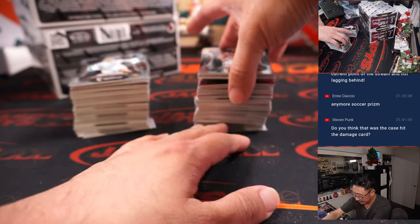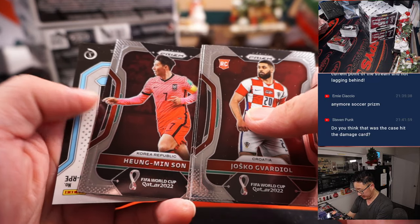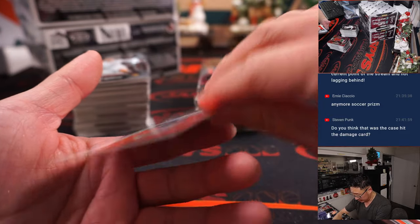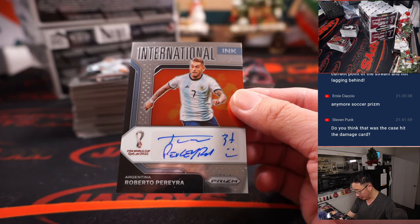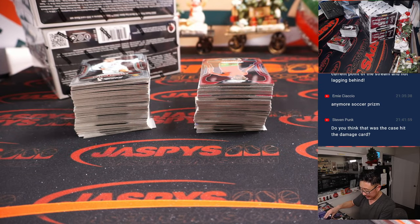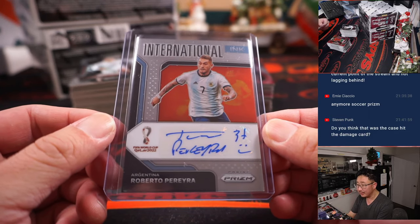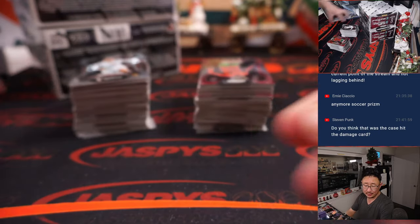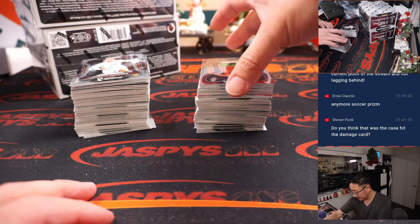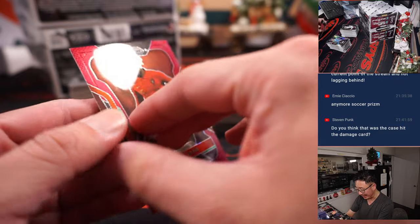The second half of the case. And we've got a little smiley face from Roberto Pereira. That's nice. I'll take it. Little inscription. Larry with Argentina. And 11 out of 22, Rafael Leao.